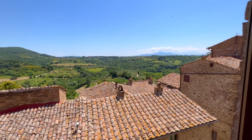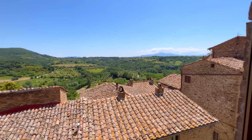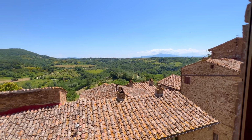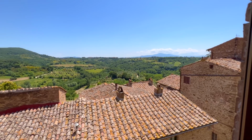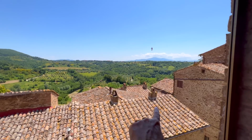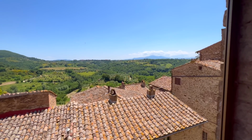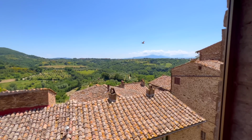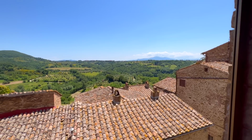local gentleman who owns a hot air ballooning company, and during the summer months, starting now in July, I'm not sure whether it's on a daily basis, or actually I think it might be once a week, they have the mongolfiere, the hot air balloons that leave right in front of your window. Can you imagine how gorgeous that would be to watch those beautiful balloons take off right outside your window?